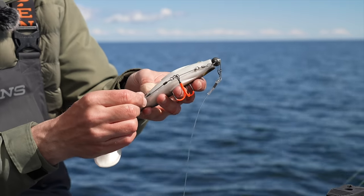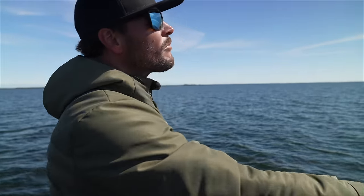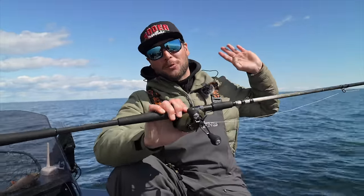Seems like we have found some fish, and the way we are approaching this spot now is we are heading against the wind, which feels a bit odd in the beginning, but even when the wind is not ideal for drifting, it's still doable to cast against the wind. That's where a longer rod like the Pike Fight Rod comes into play, because a longer rod allows you to let the rod work for you.